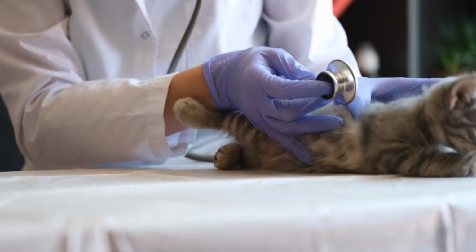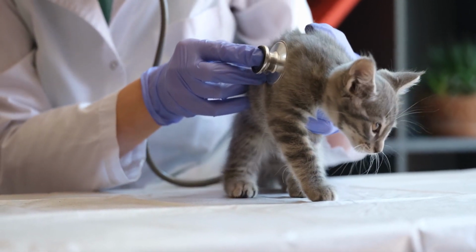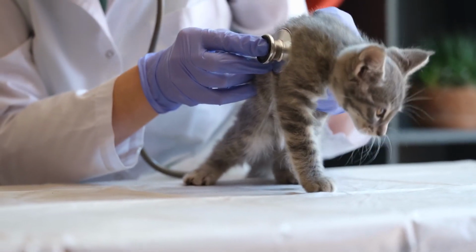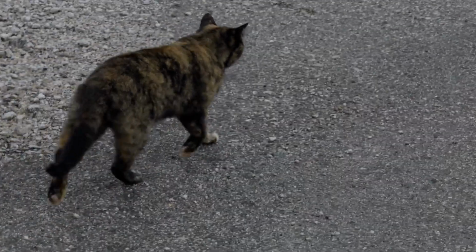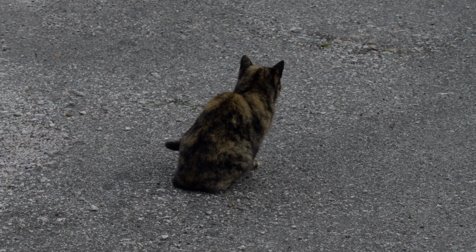phosphorus levels. If your cat isn't getting enough calcium, you might notice them becoming more lethargic, having trouble jumping or climbing, or even showing signs of pain when moving. Over time, the deficiency can lead to bone deformities and fractures, which can be serious and difficult to treat.